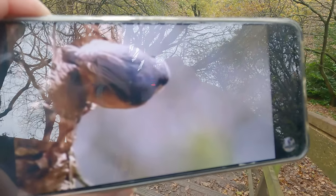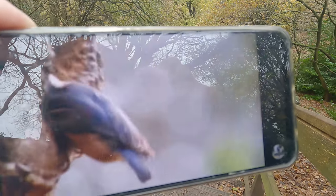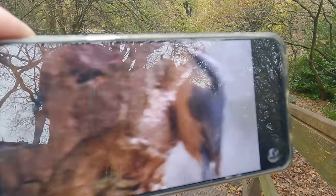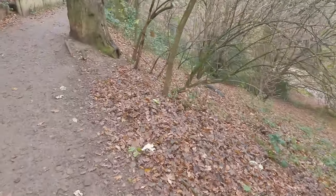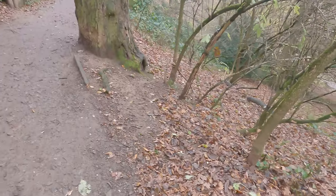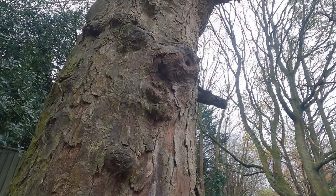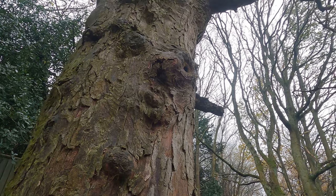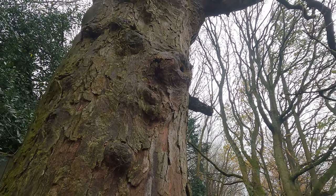I actually caught the nuthatch, which was just right there, look. Literally feeding his babies. But yeah, that was literally right here. I will show you. Have a quick look. Yeah, it was just right there. So that gap up there where the hole is, it was coming in and out of that. So next year, there will be some nuthatches nesting from there.